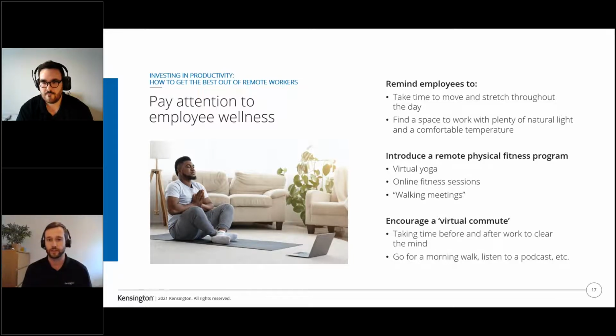Some of the other things organisations are doing is introducing remote physical fitness programs, so perhaps virtual yoga and online fitness sessions to help keep people active. I partake in a walking meeting every Friday. This is perhaps something you can introduce to get people away from their screens. You can have discussions with senior line leaders and other teams on a phone call. So having that time away from the screen is really important. By paying attention to that, and encouraging your employees to do things like that, it will only help mentally and physically.